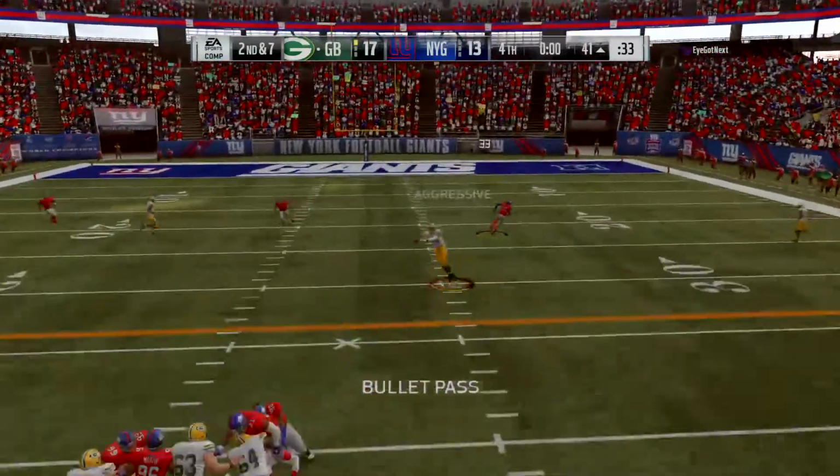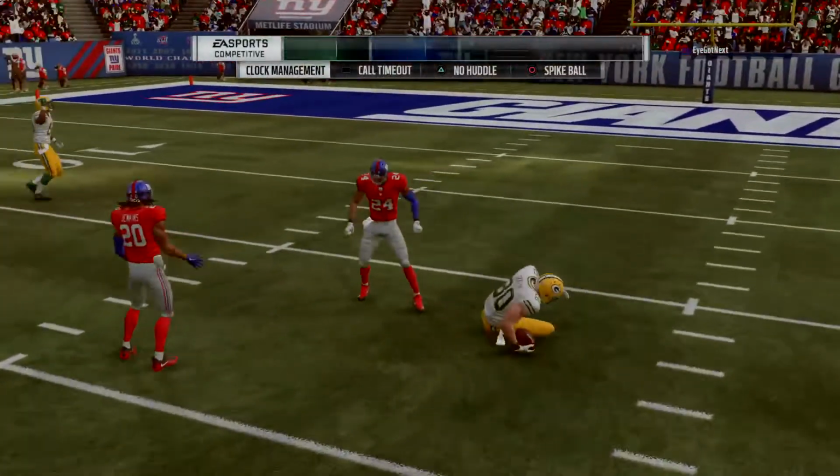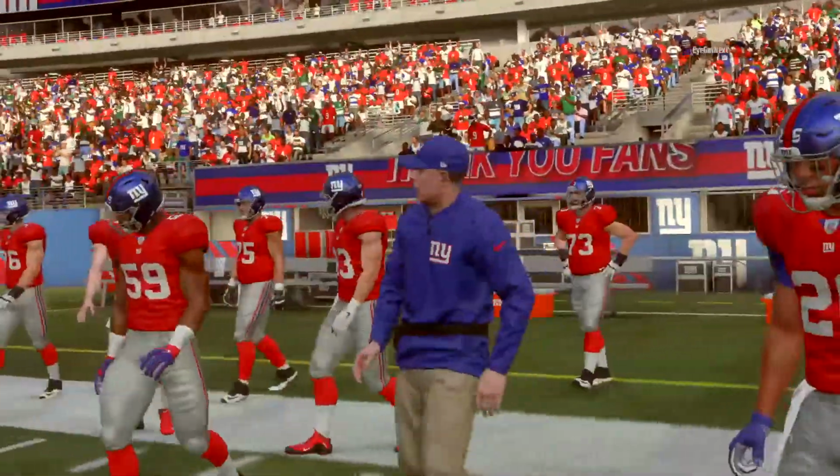Rodgers throwing here. And Graham's got it over the middle. And he gets this one all the way down inside the 20-yard line. A road win in the National Football League.